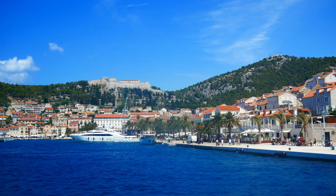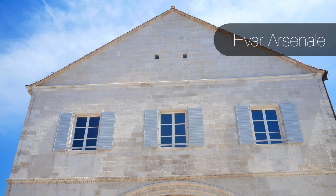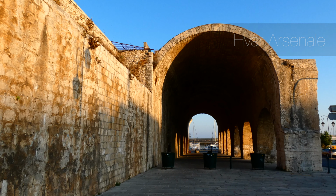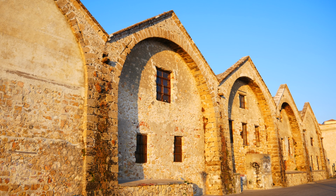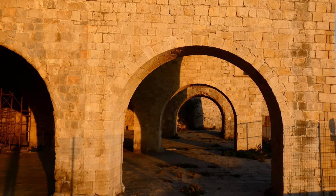As you disembark onto Hvar from the port, one of the first things you see is the arsenale. I feel like I need to redefine these terms from time to time. The arsenale in a Venetian town is where the ships were built, repaired, and all things like that, hence why you need a pretty sizable warehouse space or few. It's absolutely huge, and it's rather elegant.